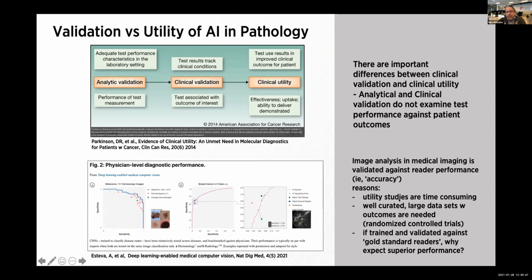It's because utility studies are really time consuming, and getting well curated large data sets for outcomes is needed if you want to, particularly in randomized control trials, really look at the differences between manual microscopy and AI-based pathology, or AI-based ML-based imaging, to show that it has utility. And that presents a particular problem, because if you're really only training and validating against gold standard readers, why would we expect superior performance?